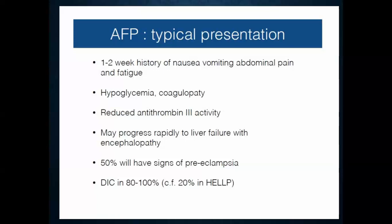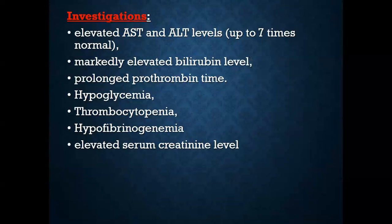followed by hypoglycemia and sometimes coagulopathy. She will have reduced antithrombin 3 activity, and the condition may progress rapidly to liver failure, as we mentioned, with hepatic encephalopathy. 50% will have signs of preeclampsia, and DIC occurs in about 100% of the cases, in contrast to HELLP syndrome, which has DIC in about 20%. So it is more severe than HELLP syndrome.